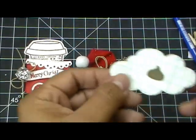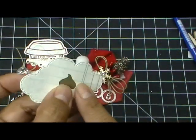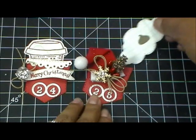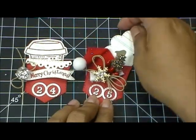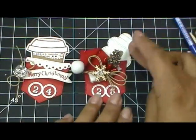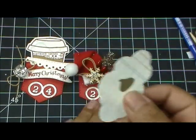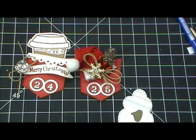And then another one, this is the cloud die, and I stamped a little Hershey Kiss, and this is from my 100% Sweetness. This is going to go into another pocket, and basically the kids, when they pick this one, they're going to go to Starbucks, okay? And then when they pick this one, they get to pick a candy out of my cute little thing I set up here for them.